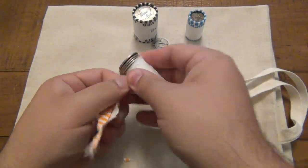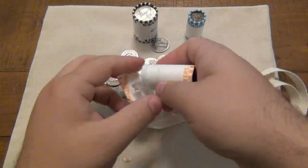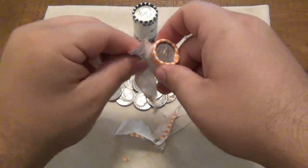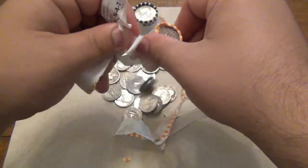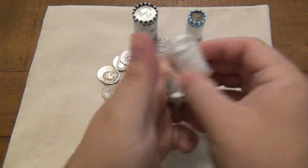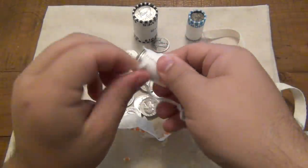Alright. Yeah, let's take a peek in here, see what else we got. Because it does not look like all Washingtons. Actually, it looks like mostly Washingtons. That might have snuck in on the end on accident. Which I'm good with.